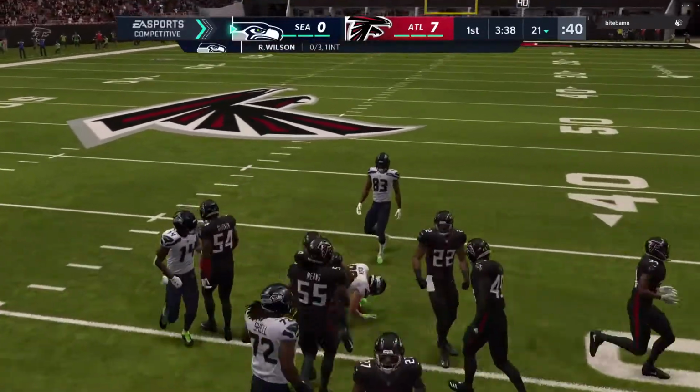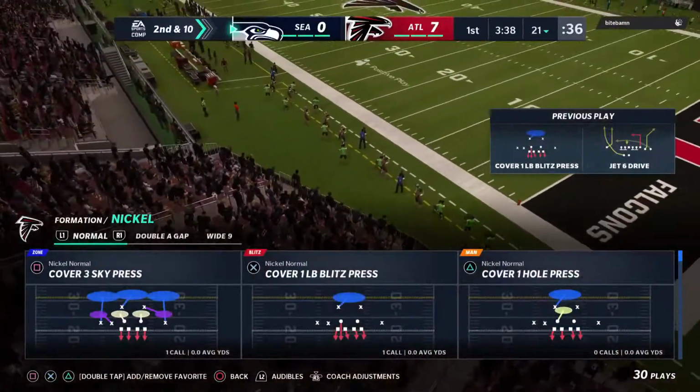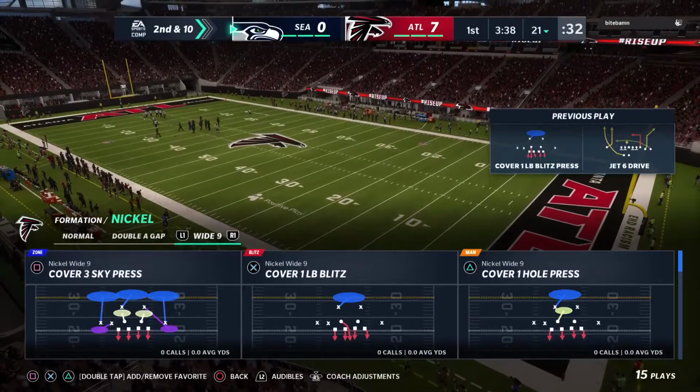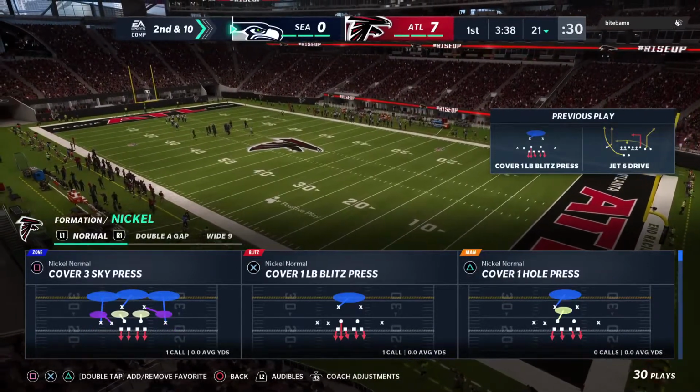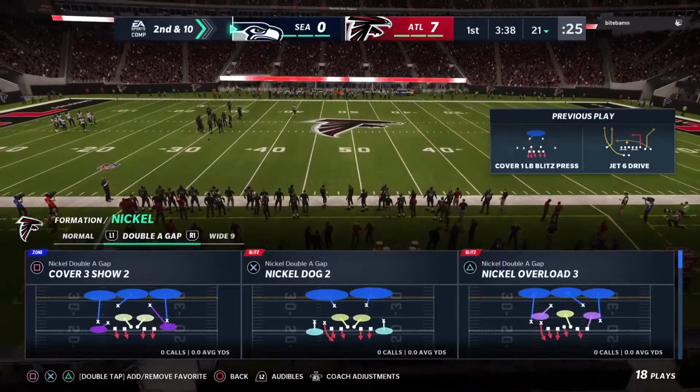Now the first play of the drive there is incomplete. Normally being a big-bodied receiver plays to their advantage downfield. Go up and make the catch, take the hit, and pick up yardage. But in this case, the hit was timed really well and popped it free from his grasp.